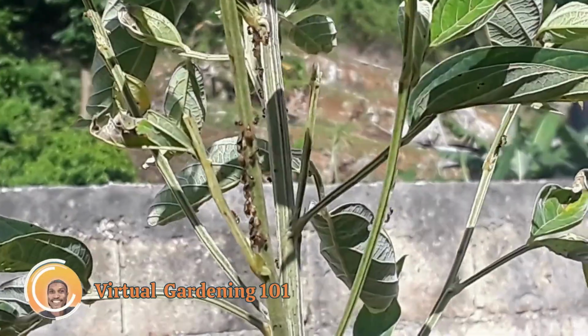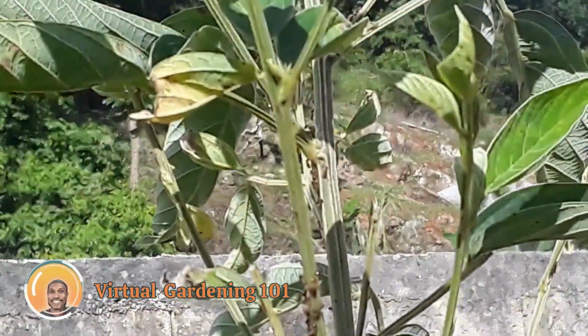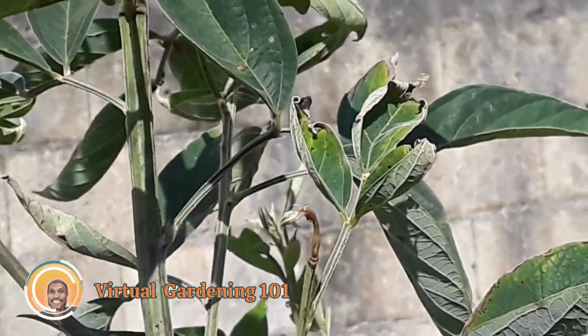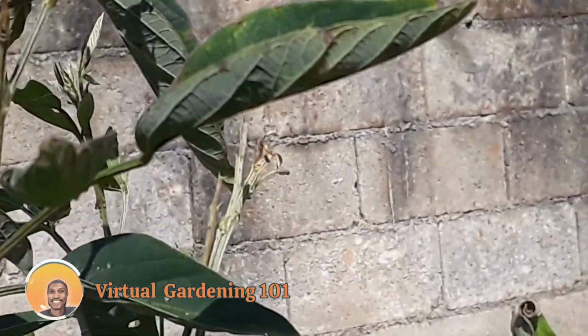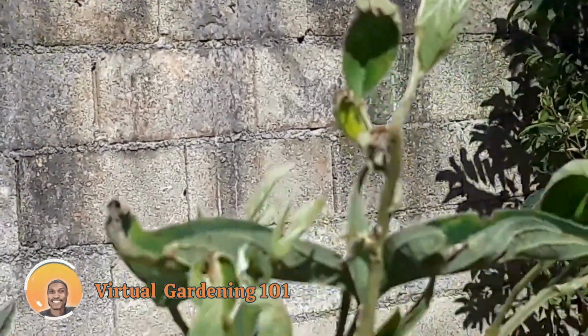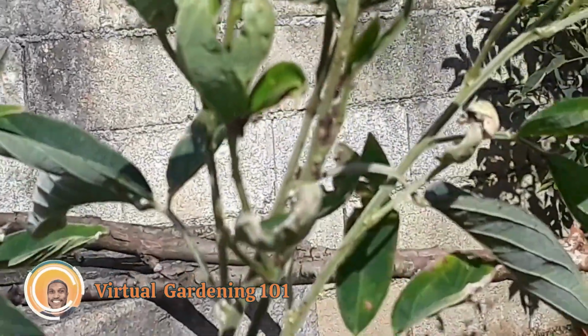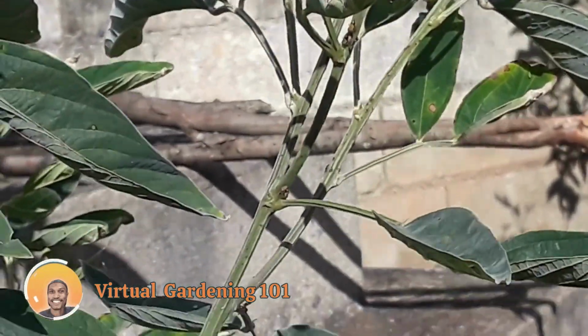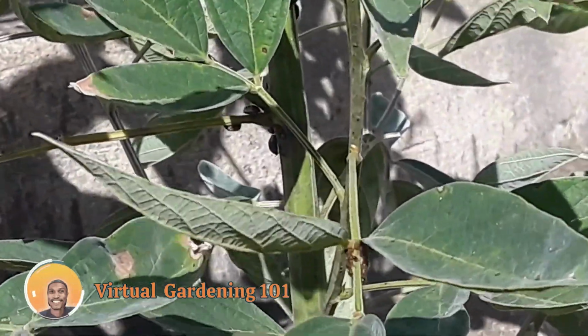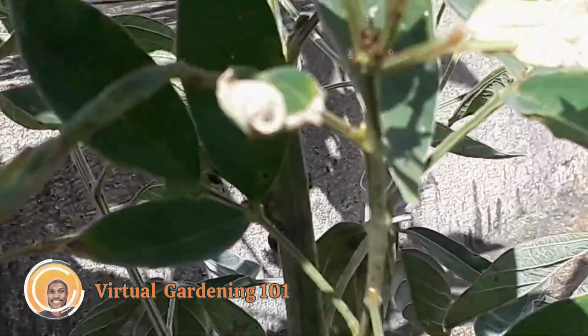Ants have also moved in, drawn by the honeydew, and honeydew is a sticky, sugar-rich substance secreted by sap-feeding insects like the aphids. The black stink bugs are particularly concerning because they are capable of killing the trees if they are not dealt with in a timely manner. And I am speaking from experience.